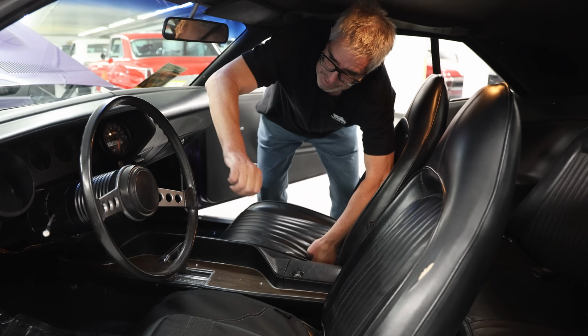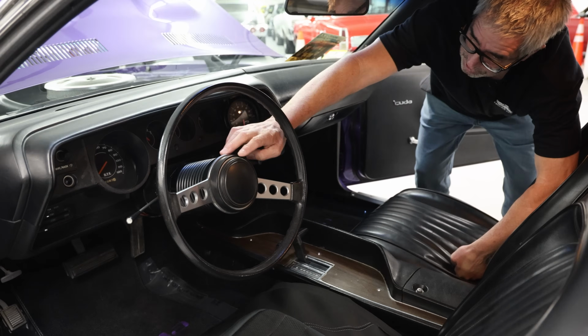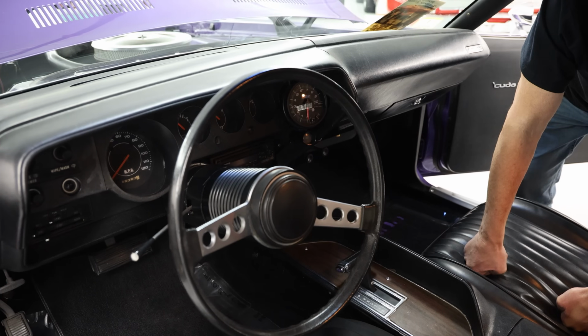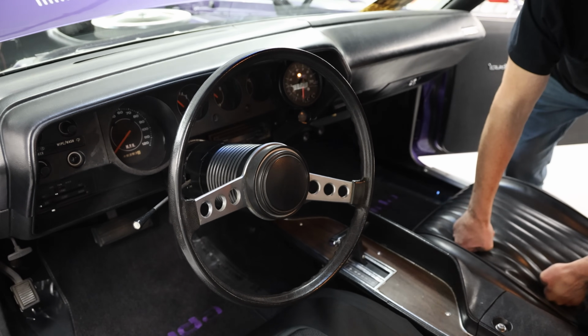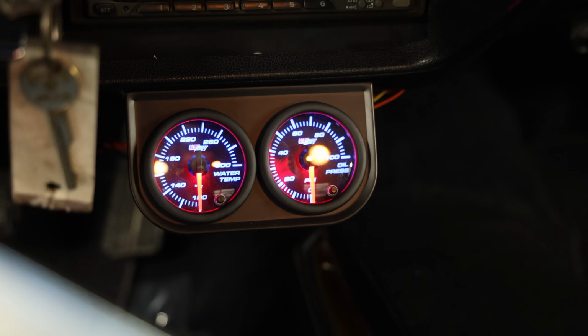Standard Cuda steering looks like an exotic piece. It's aluminum for sure. And the telescoping steering column, another federally mandated safety item right there to prevent chest injuries and impacts. Just wear your seatbelts, folks. Aftermarket tach and gauges here for temperature and voltage and oil pressure.